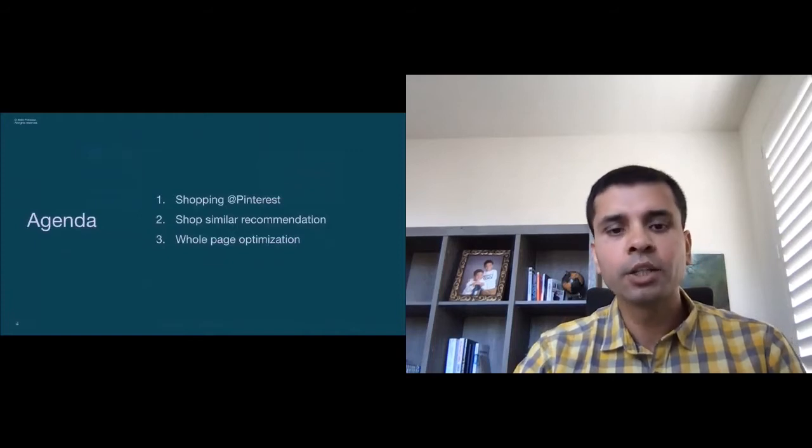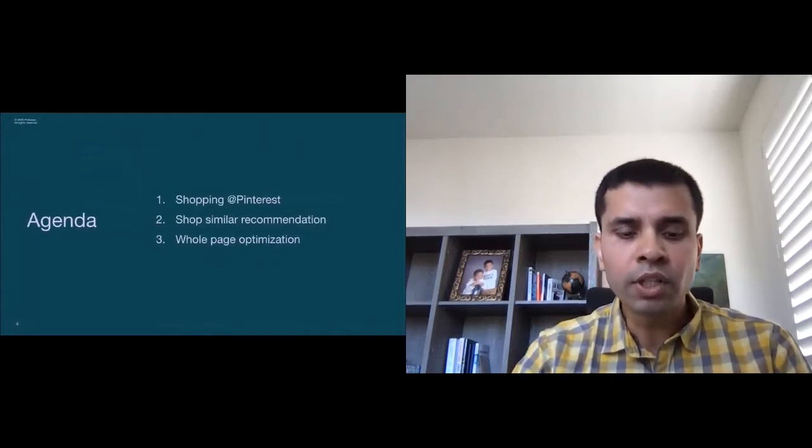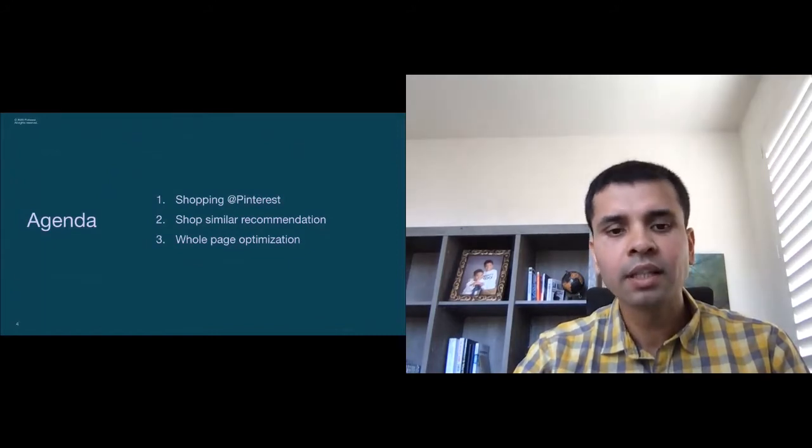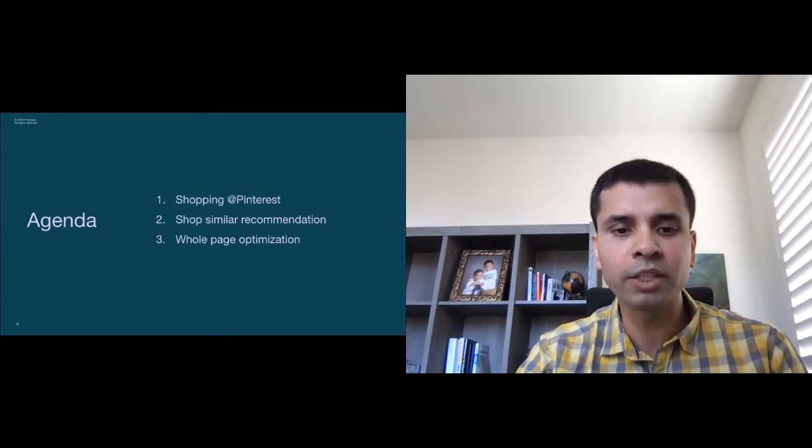The talk is divided into 3 sections. First, we will introduce you to how shopping at Pinterest works. Then we will deep dive into shop similar recommendations. And finally, when we have multiple different shopping recommendations and different page layouts, we'll see how to put them together using a technology we call whole page optimization.